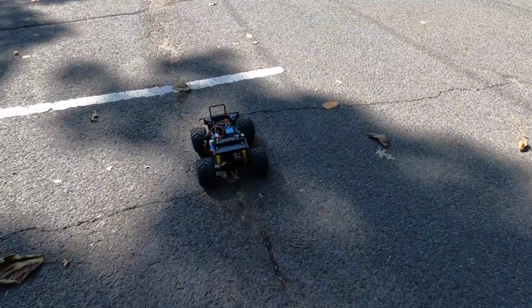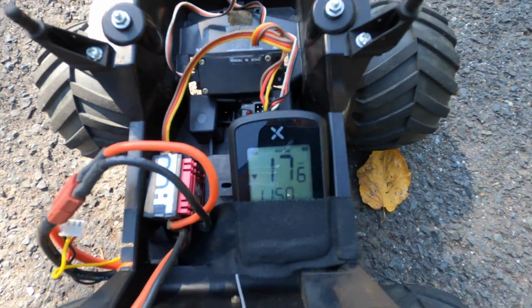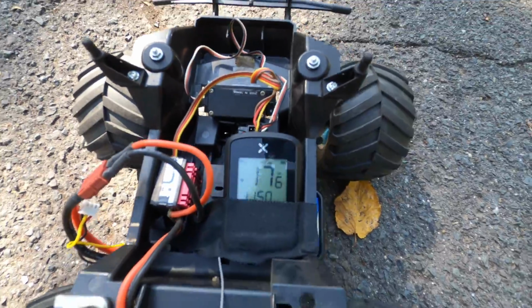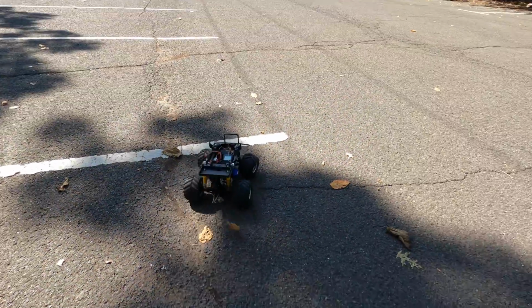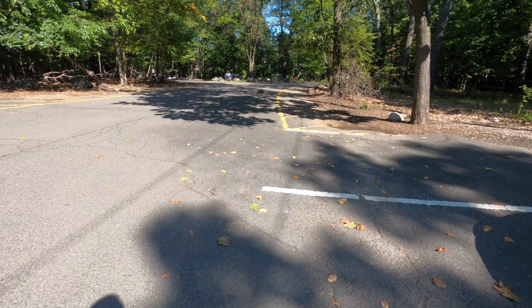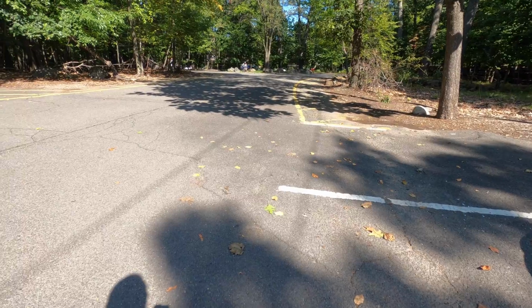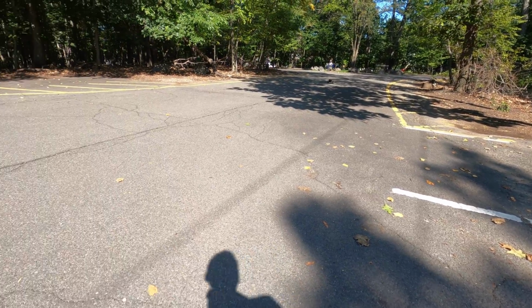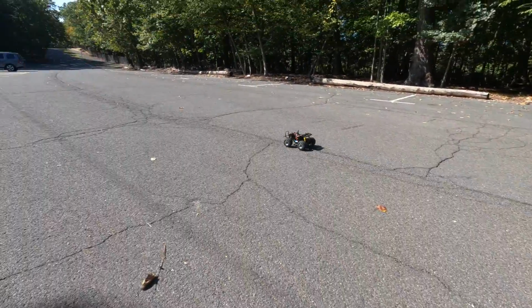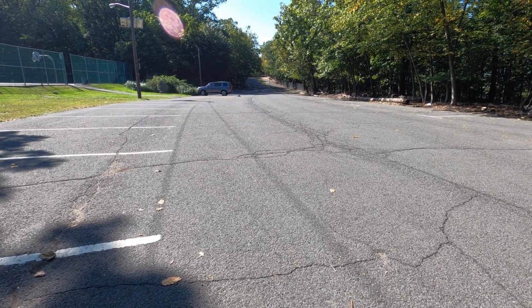Knew it. It's faster. We got 17.6 now. One more go and that'll be it for this beauty. Take it all the way down there. There may be something interfering here. There's a lot of trees. I knew it was faster than, what was it, 12 miles an hour?